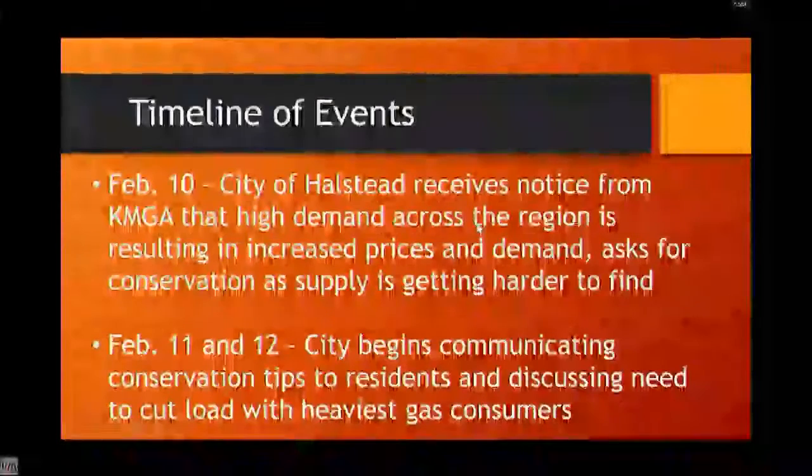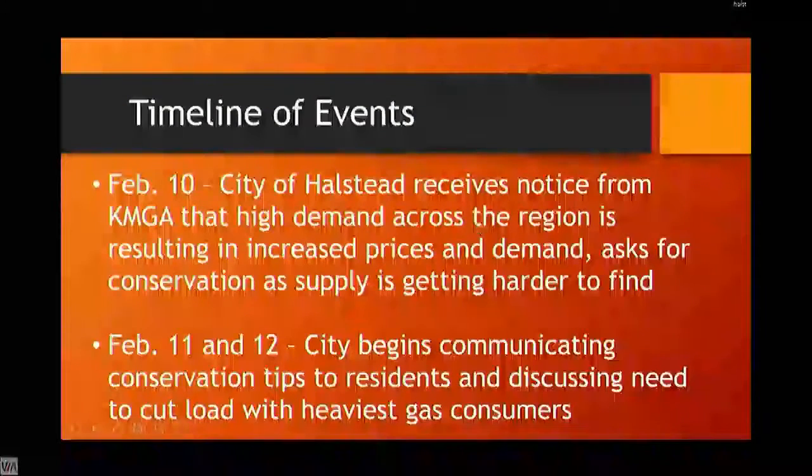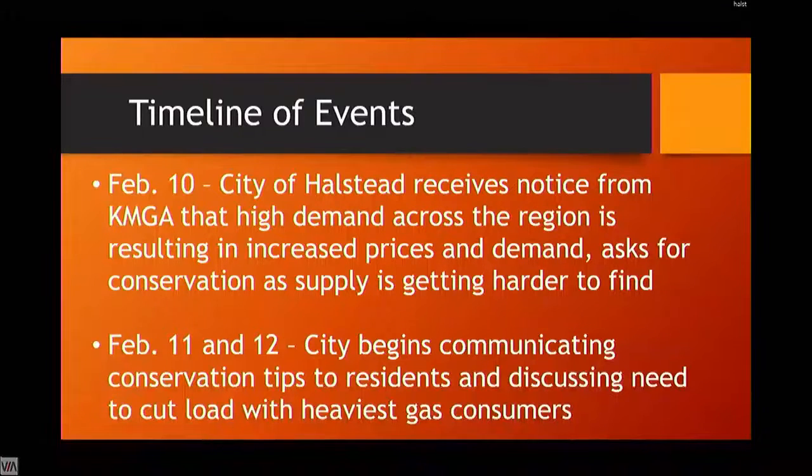So, timeline of events. February 10th, we received notice from KMGA that high demand across the region was resulting in increased prices and demand, and they were asking for conservation as supply was getting harder to find and secure for the weekend. On the 11th and 12th, following that communication on the 10th, we began communicating conservation tips to residents, and discussing the need to cut load with our heaviest gas consumers, mostly on the industrial side.